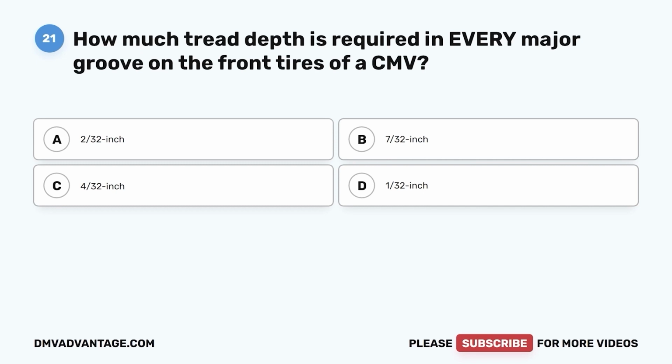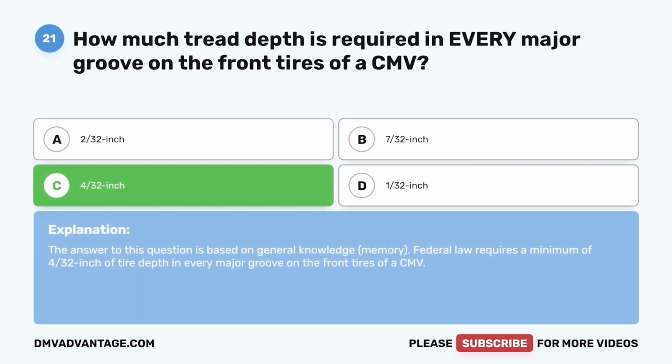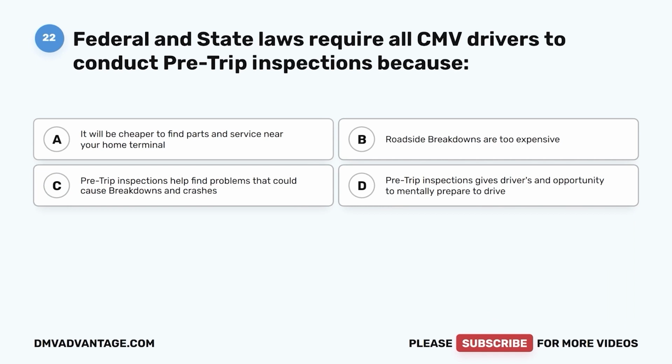A. 2/32 inch. B. 7/32 inch. C. 4/32 inch. D. 1/32 inch. The correct answer is C. 4/32 inch. The answer to this question is based on general knowledge, memory. Federal law requires a minimum of 4/32 inch of tire depth in every major groove on the front tires of a CMV. Question 22.